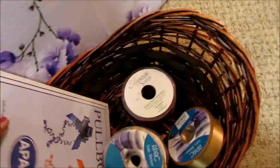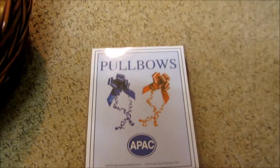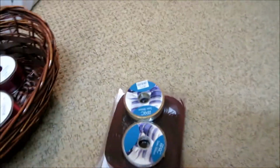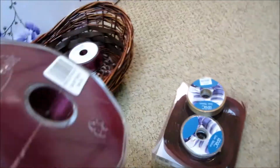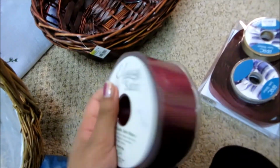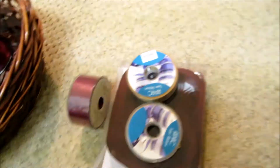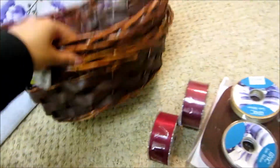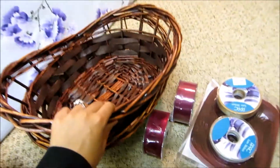And then we've got bows, which are this colour here, like a burgundy plum type of colour. Gold thin ribbon, gold thick ribbon. This is all from Whittington Silk Flower Shop in Hayes. And then this satin ribbon, burgundy again. We got two of them as well. And then we've got two of these baskets as well.